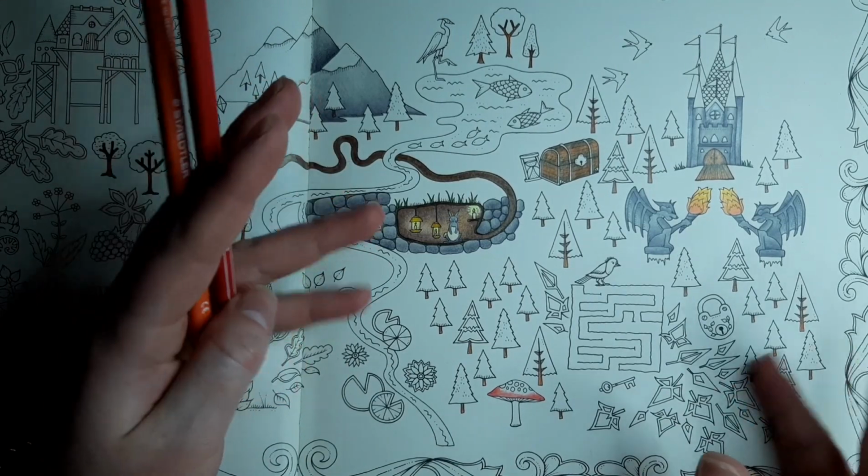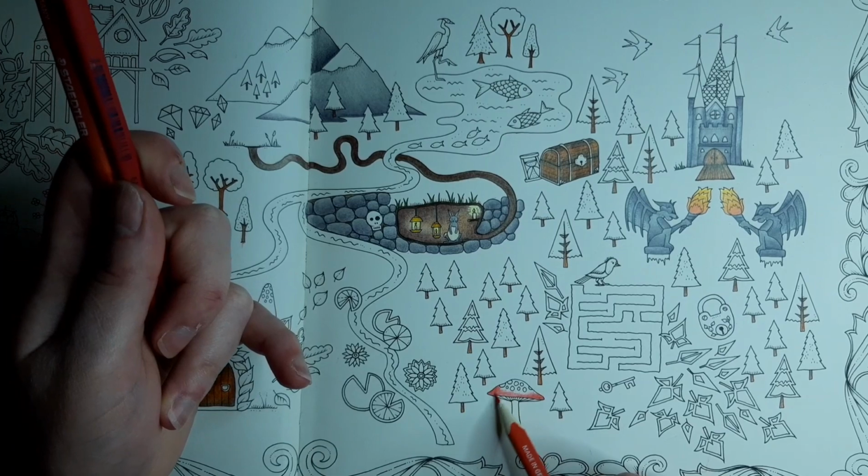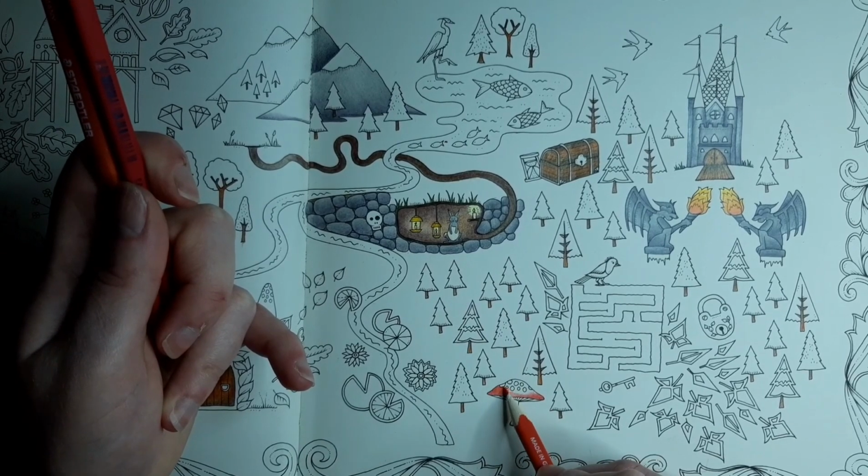Multitasking is the next question, and it is music or TV while colouring. I'm not a major TV lover. I do like Netflix and things like that.